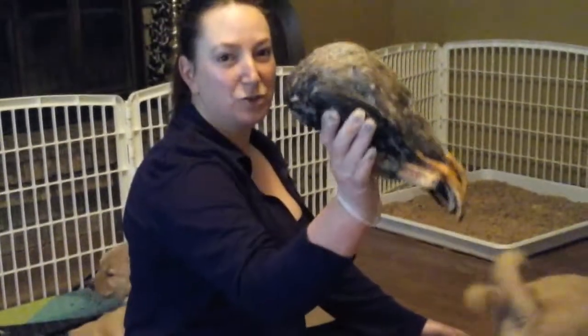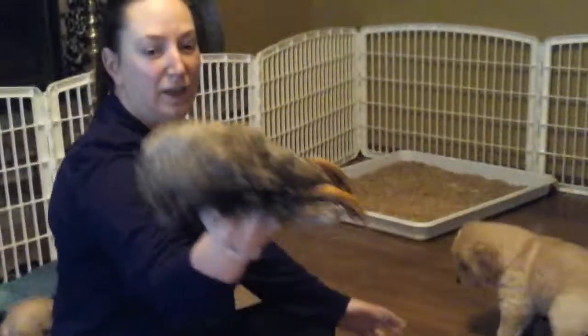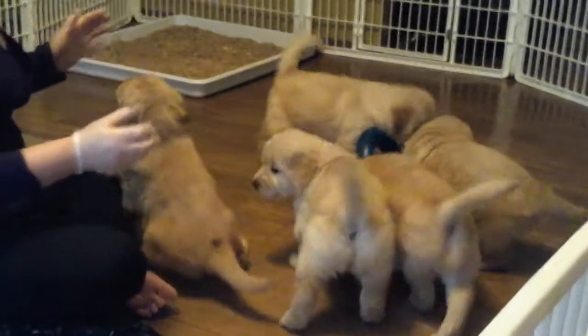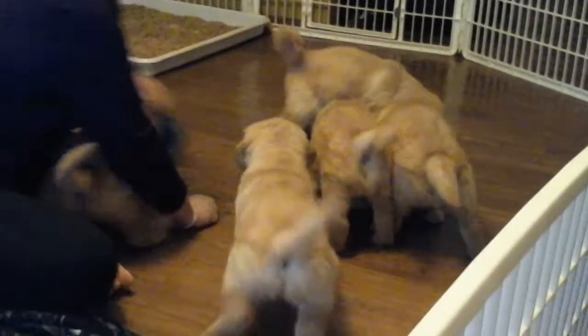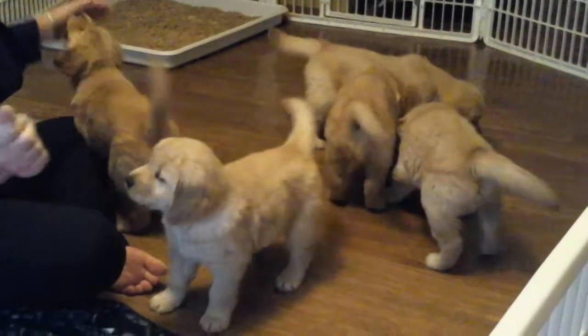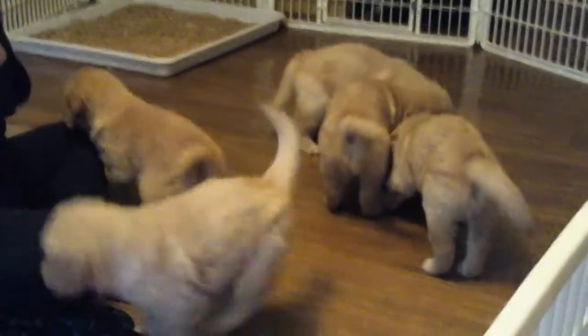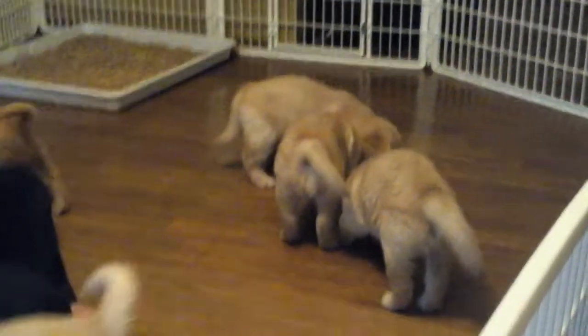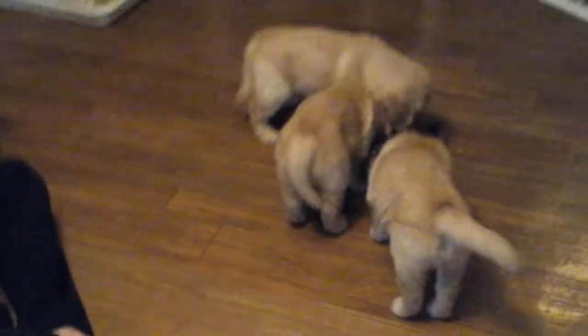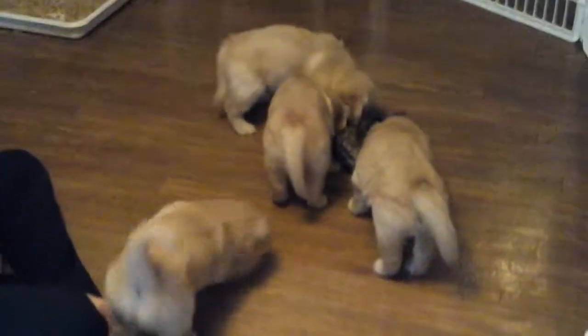Okay, we have an actual real duck here, and we are going to introduce it to the puppies. Oh. The puppies! That's a real bird! That's a real birdie! I get it! It's a real birdie! So we have blue, red, and orange. Here comes yellow.